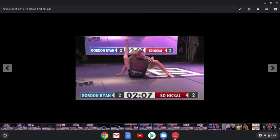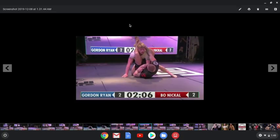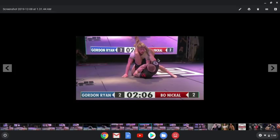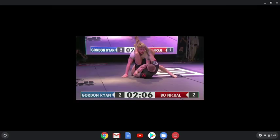You can see foot is pushing off to create space. Leg comes out of the top, traps a triangle. Now, again, Bo Nickal, for a guy who I'm sure doesn't have a whole lot of jiu-jitsu, understands in the triangle position, you want to keep your posture high. And you can tell his posture is where it has to be. Gordon Ryan's got a very good triangle, and he's able to finish here. But against a lot of other good jiu-jitsu guys, Bo Nickal maybe gets out of this position.